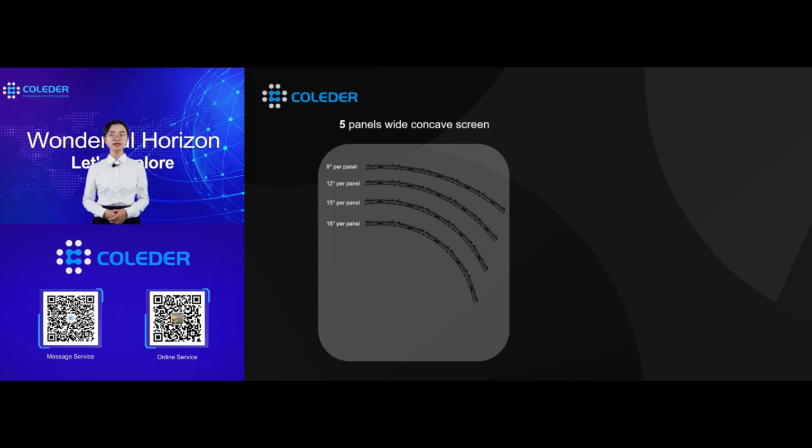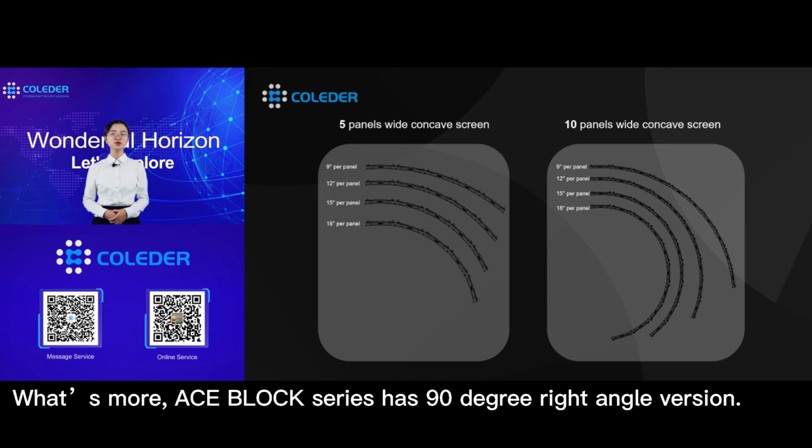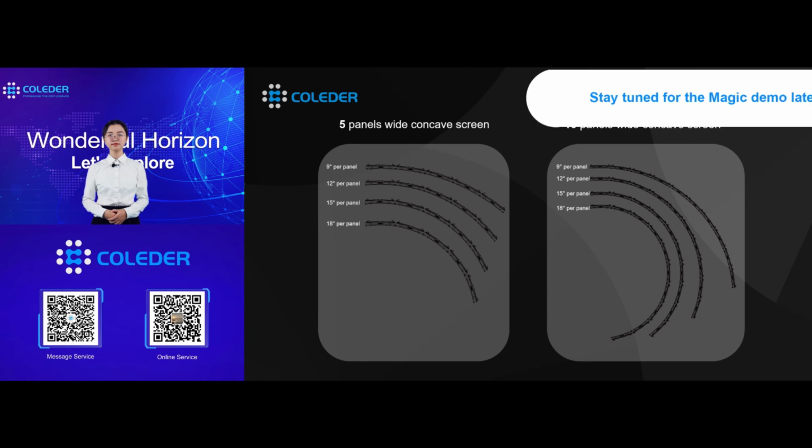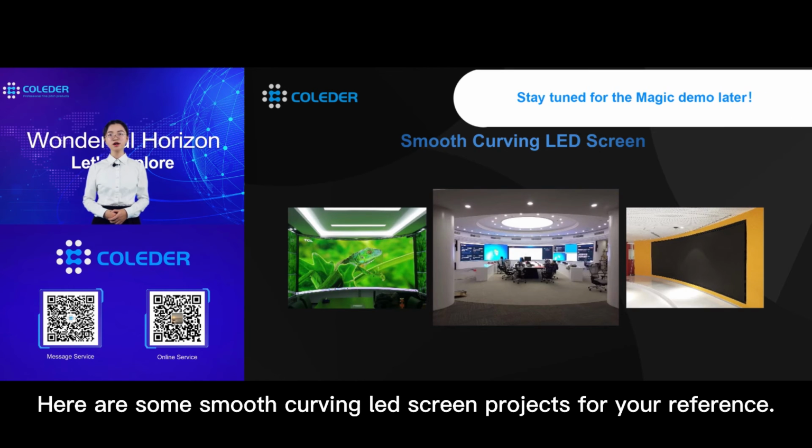This slide shows that different quantities of ACE curved LED panels make up different radians. Here are some smooth curved LED screen projects for your reference.